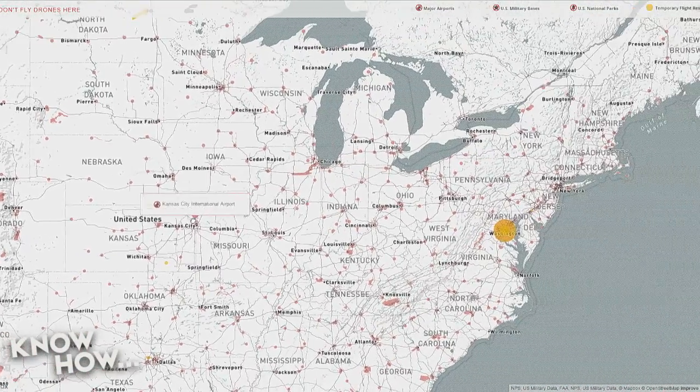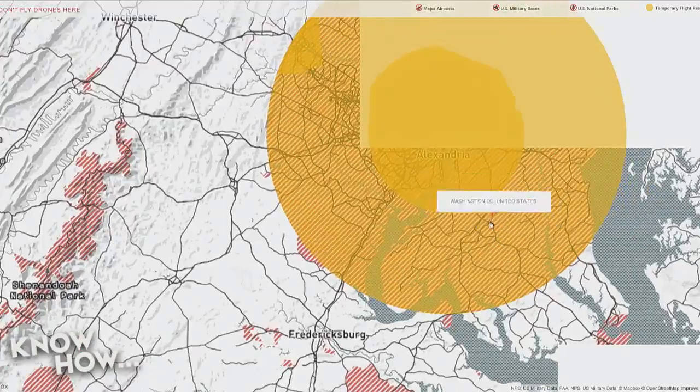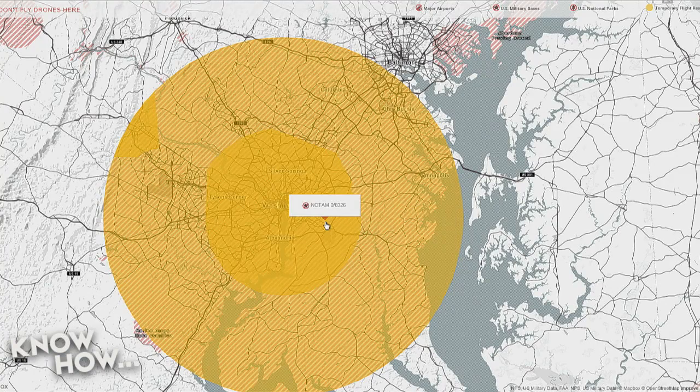And look at that. See that big golden circle there? I think I know what that is. Yeah, don't fly anywhere near DC. And you know what might be right in the middle of that circle? Yeah, I have a pretty good idea.